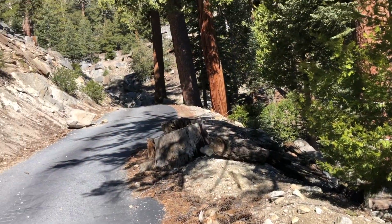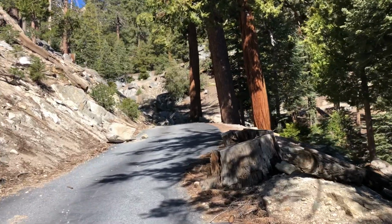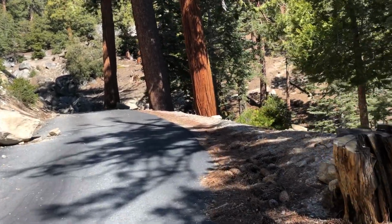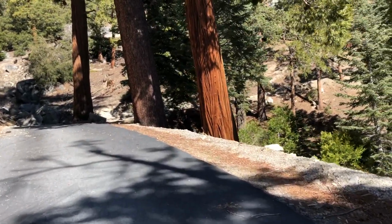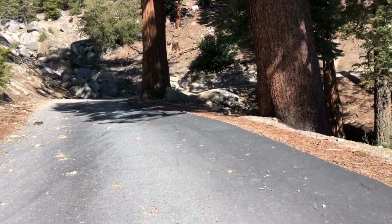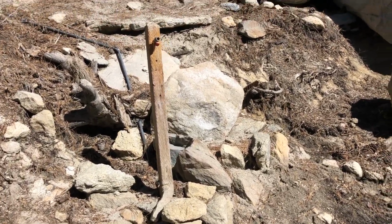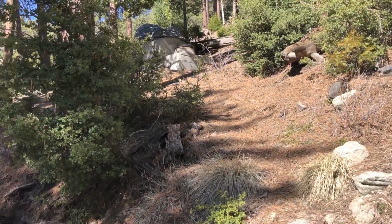I think I understand why this is paved. It's steeper, I can feel it. So, gaining altitude. Looks like it's about ready to go back to dirt. Okay, well, I ran across this spigot of sorts, and I look uphill, and there's a tank up there.